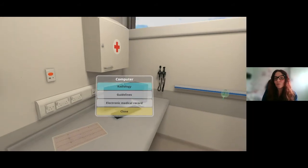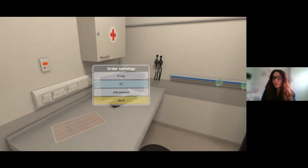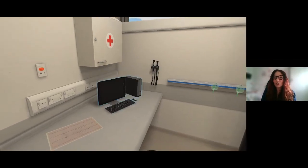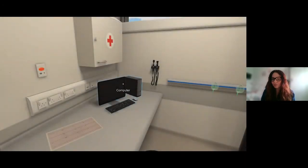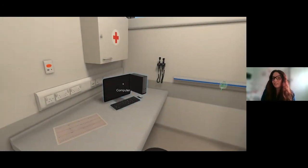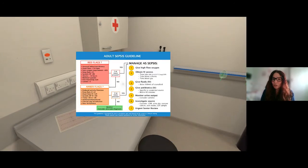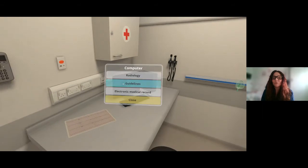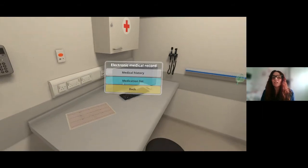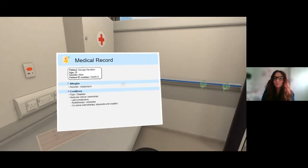Down on the computer, things like radiology, guidelines, medical records. So we can go in, we can order x-rays, and actually we'll get that done now. All the investigations come back in the scenario itself. So we will be able to pull that up later once it comes back. More guidelines to fall back on, so that you've got the sepsis ones there and other ones. So if you're not there, they do still have that scaffolding in place to fall back on. Medical history, what kind of medication they've been on.